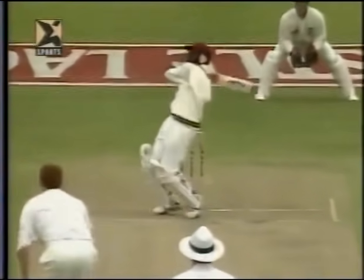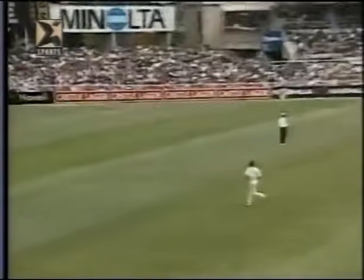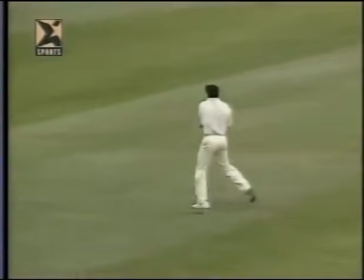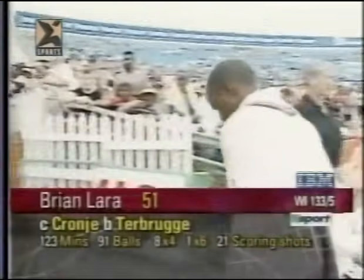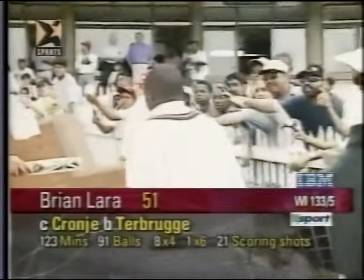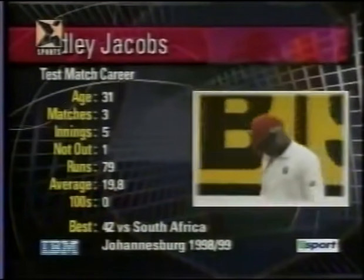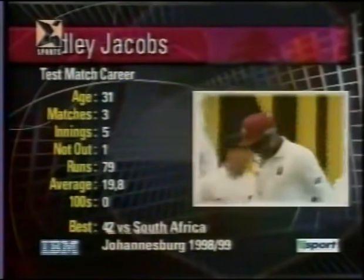It is again. It's high up on the bat. That's why it's gone nowhere. Lara's on his way out already. He knows that Cronje shouldn't drop that. He doesn't. And Tobruga has got a very, very important wicket indeed. And doesn't he know it? Brian Lara, 51 in 91 deliveries. West Indies now 133 for 5. He made his debut at the beginning of this series at the Wanderers. Got a 42 in that test match.